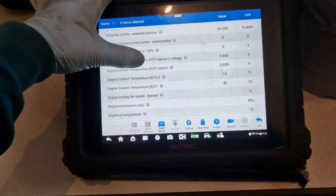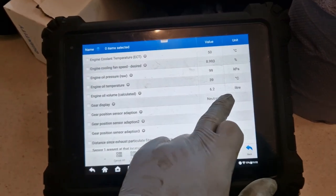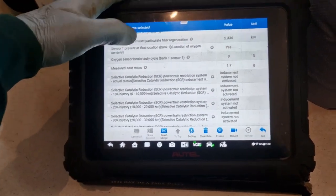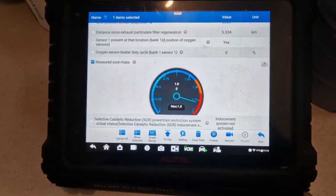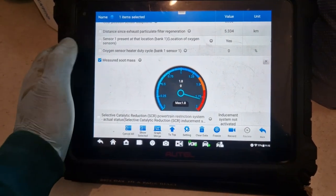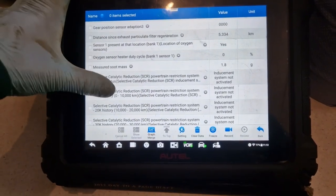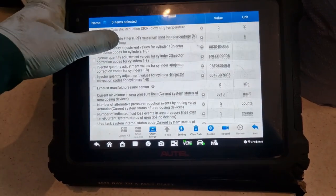We will now go down and have a little look, just double check. Let's see, it's got 6.2 litres in it, we've put 6.5 in so far. We will check the dipstick. Measured soot mass, 1.7 grams, absolutely superb. That's saying it's in the red, but it's not, we had it way down. Well, we've seen it, it was way up at, what was that, 50 grams, something like that. So 1.7 sounds good to me.